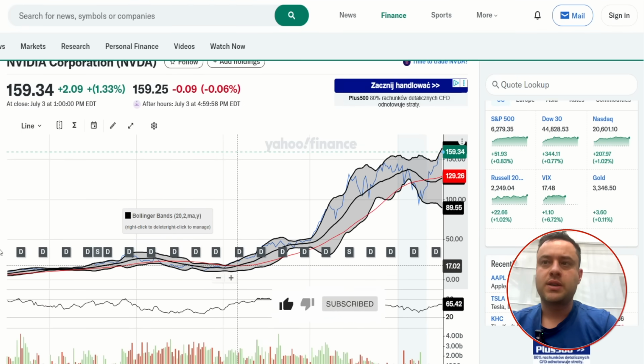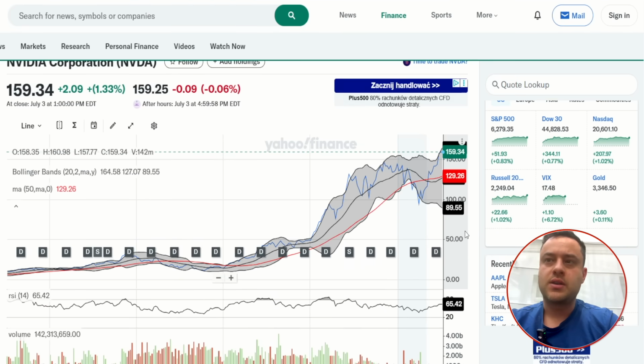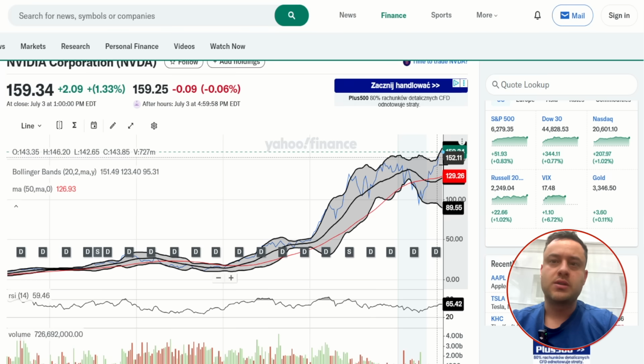One of the factors that I look at is the Bollinger Band. Right now you can see that the Bollinger Band is very wide. So NVIDIA is a very difficult stock right now to predict given the increased volatility.